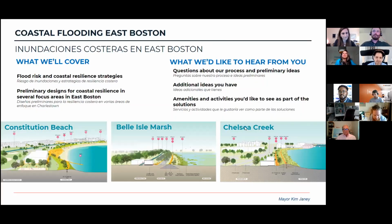There you go. Yeah, so Diana and I will be co-facilitating this. As I mentioned, we're going to talk a little bit more about flood risk and coastal resilience strategies neighborhood-wide, and then we're going to talk about 3 key focus areas where we see an opportunity for more imaginative design and opportunities for the integration of public benefits into the coastal resilience solution. Those are Constitution Beach, Belle Marsh, and Chelsea Creek.